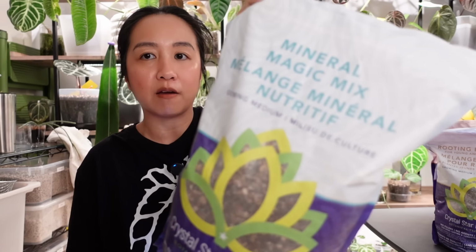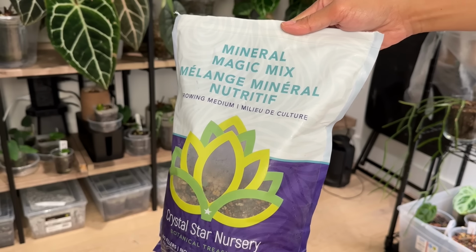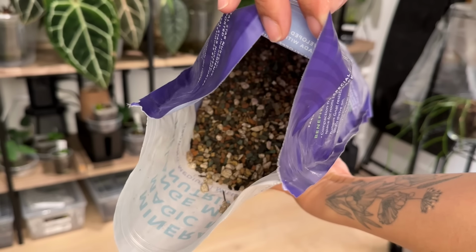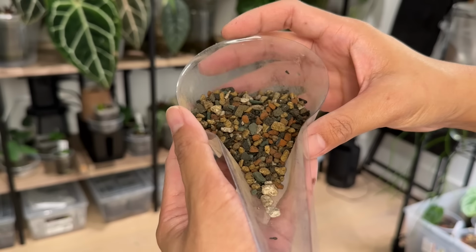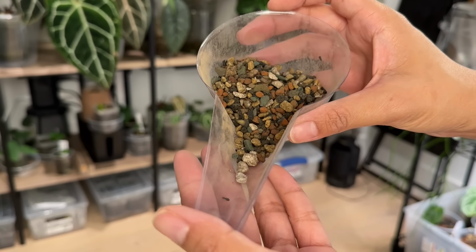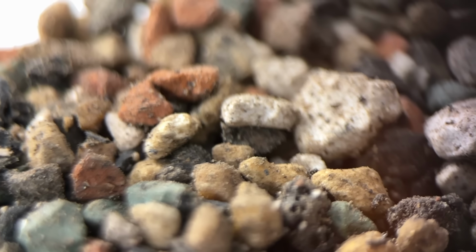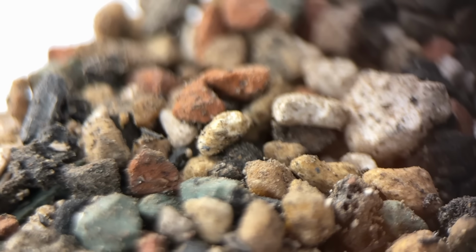Oh god, these bags are heavy. So the Mineral Magic Mix is crafted from years of experience by Dad. This soilless blend has been curated with a keen focus on every element right down to the particle size. It's designed to elevate your botanical treasures in semi-hydro and self-watering systems, and it champions optimal root aeration and robust growth while eliminating the threat of medium compaction and pesky fungus gnats.